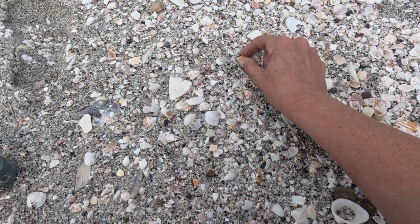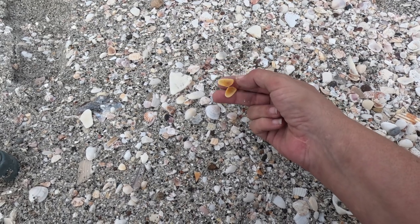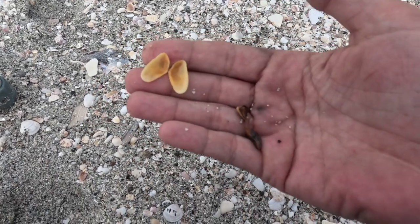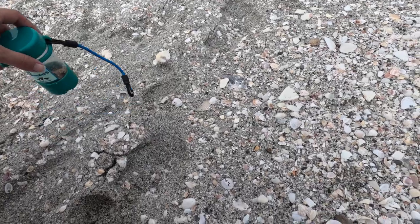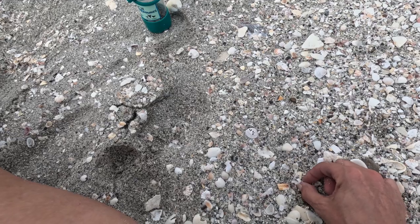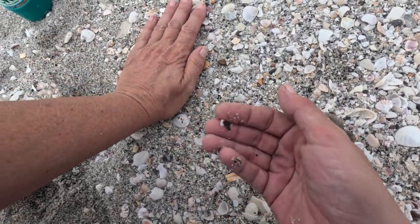And no, I did not miss the yellow coquina. But I don't know if he's empty. He is. So all I had to do was turn. I didn't even have to move. All right. I'm not really moving. I'm just kind of scooching over. Ooh, just pulled this one out of the sand. Neat.